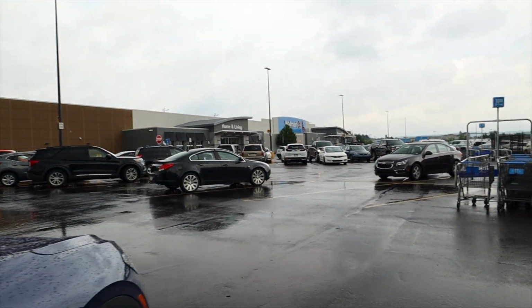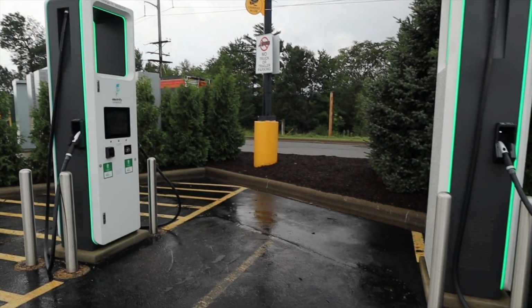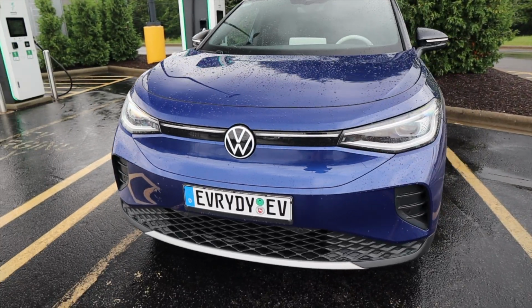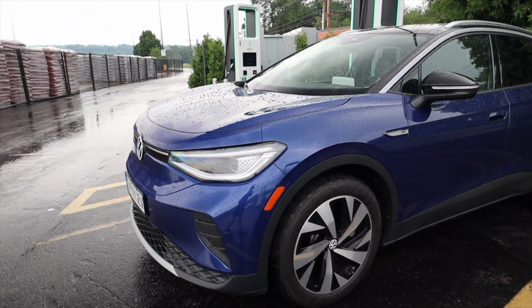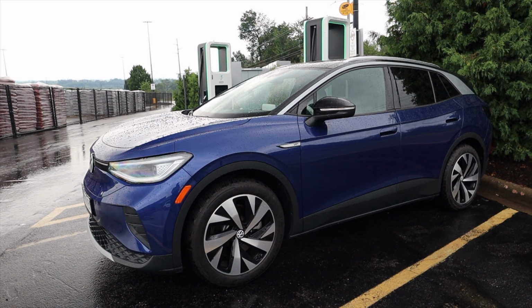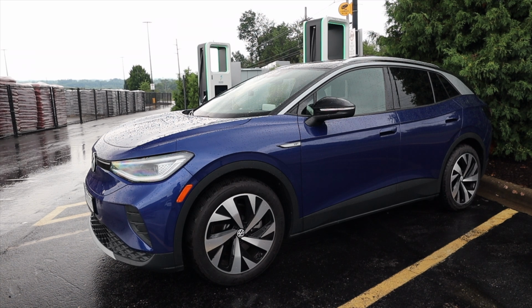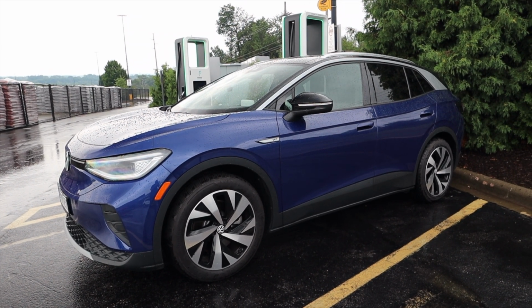Alright, so yeah, this is Walmart. There's only 4 chargers here, at least at every EA that I've been to so far, only 4. But yeah, the car's been great. Literally my favorite car I've ever had in my entire life. And I've had lots of cars. This is by far my absolute favorite car. Best road tripper too. I love it. So comfortable. The massaging seats are amazing. If you guys haven't checked it out, definitely check it out.